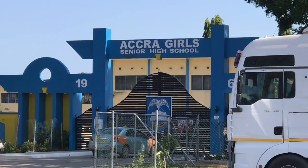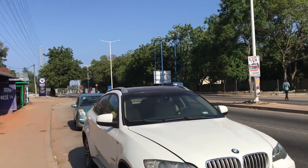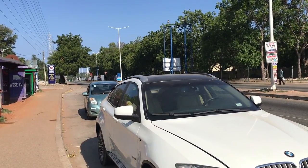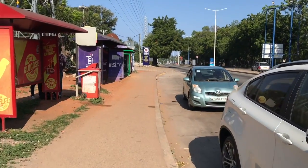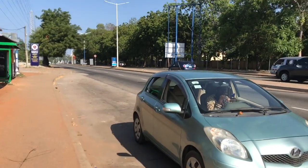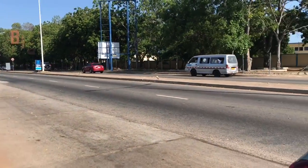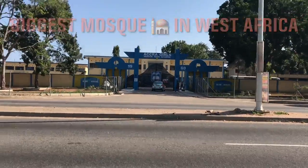Accra Girls Senior High School is an all-female second cycle institution in Accra, in the Greater Accra region, Ghana. It operates as a non-denominational day and boarding school. The school is located on Achimota Road and it's a walking distance from the biggest mosque in West Africa to this place.